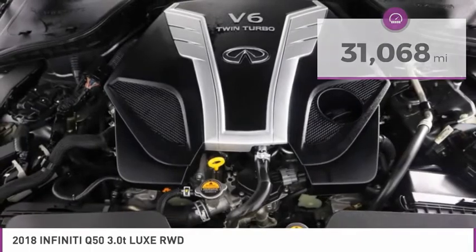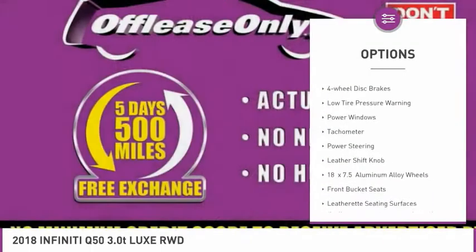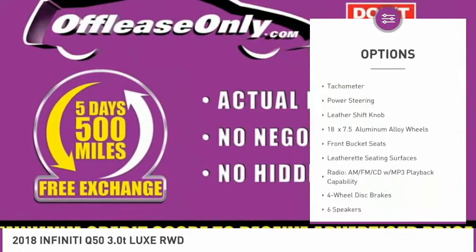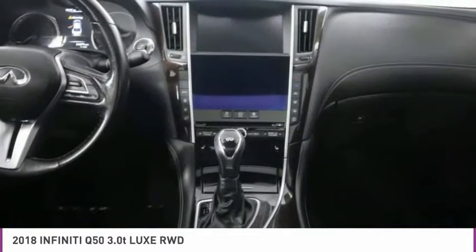Here are some of this vehicle's great options: electronic stability control, brake assist, fog lights, power moonroof, four-wheel disc brakes, low tire pressure warning, power windows, tachometer, power steering, leather shift knob.